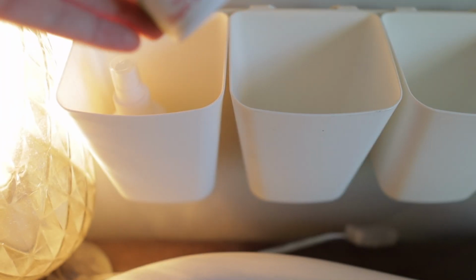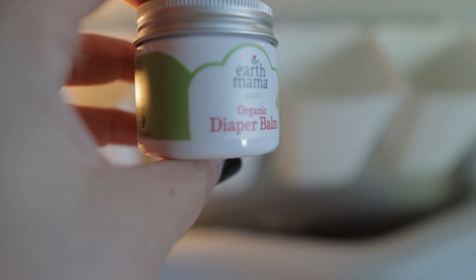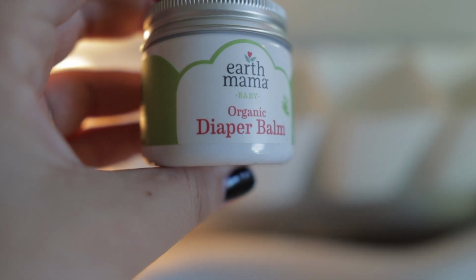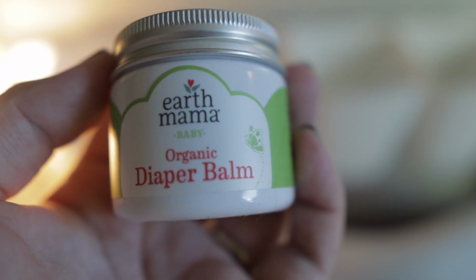And then over in this one, I put my all-time favorite diaper balm. If you haven't tried Earth Mama Organics diaper balm, stop what you're doing, order it now. It is my all-time favorite diaper balm all around. This is the only diaper balm that I used on Wilder for years.